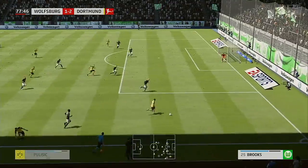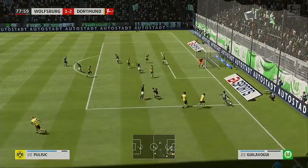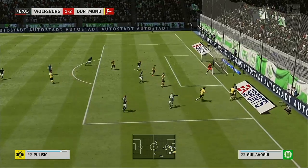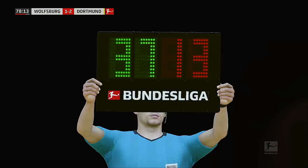Still got a bit to do, but this is promising. Just working away to try and find an opening. Trying to get the ball. And that's gone out of harm's way for a goal kick.